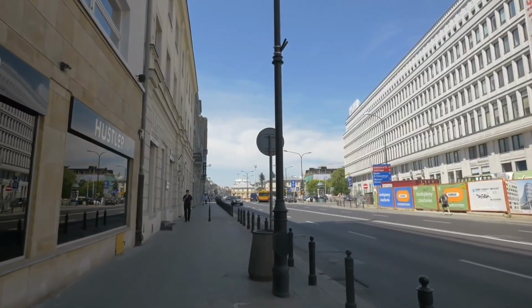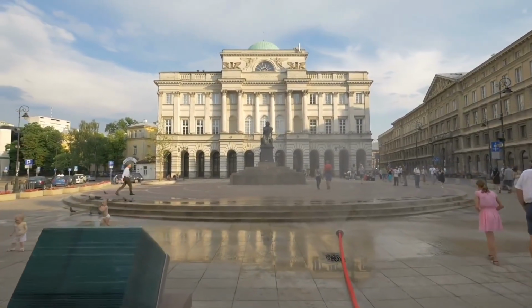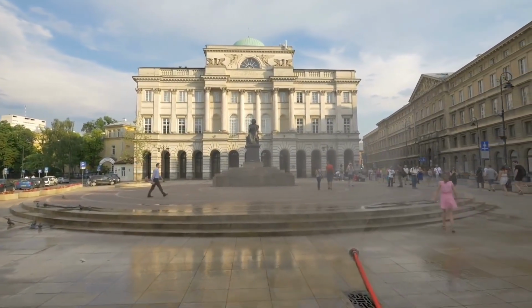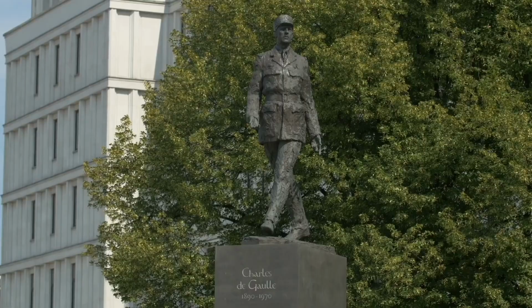By the 20th century, it was one of Warsaw's primary commercial streets. Lined with neoclassical buildings, it was almost completely destroyed during World War II's Warsaw Uprising. It was restored as a cobblestone street following the war.